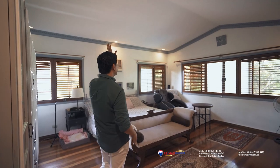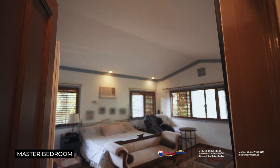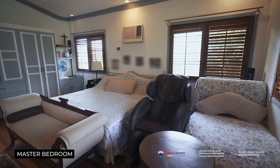Now we are about to see one of the highlights of the home, the master bedroom. So over here, you will appreciate the high ceiling nature of the master bed. It also features its very own walk-in closet and of course, an ensuite toilet and bath.